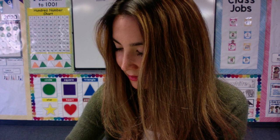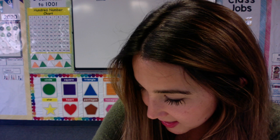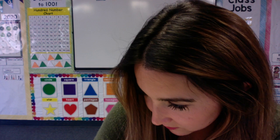Then I would get my crayons. I would need my yellow crayon. I would look at that picture. And try my best to draw it. So it has a stinger. Has a head. Has 6 legs because it's an insect.